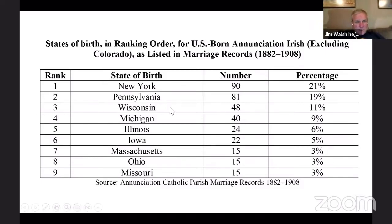The reason Wisconsin's high on this list is the lead mines of southwestern Wisconsin and northwestern Illinois. The reason Michigan's high are the copper mines of the Upper Peninsula. Nova Scotia was another prominent origin. These Irish miners often settled in other mining communities in North America, and their sons and daughters moved to more promising mining areas like Leadville and Butte, Montana.